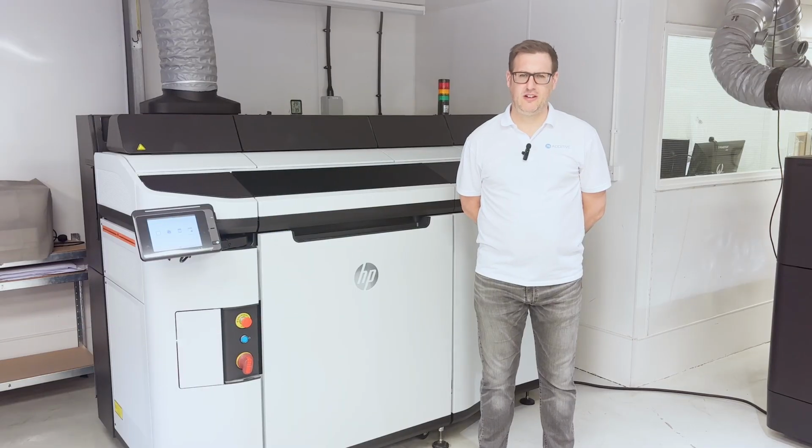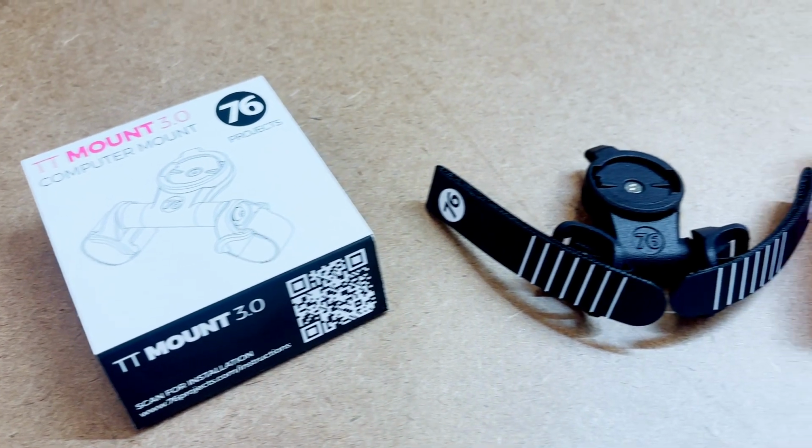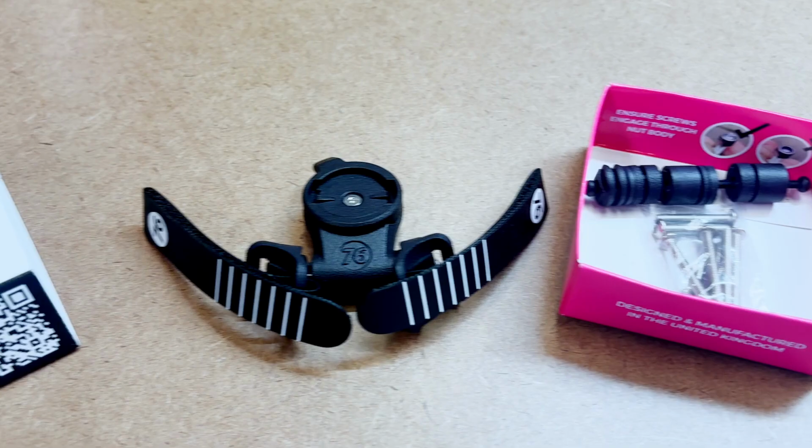So we looked at a number of technologies back in 2019 when we first started looking at getting an in-house printer. We were already using FDM in-house, but that wasn't suitable. The parts we're doing are quite small, and so the layer lines and the Z-axis strength were an issue, and it couldn't do the fine details.